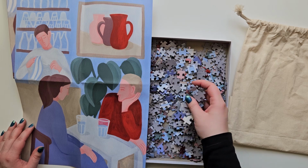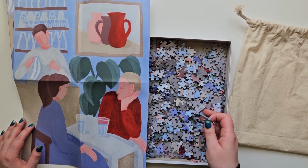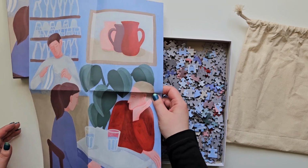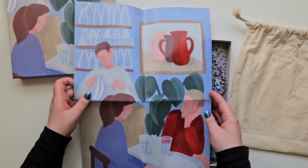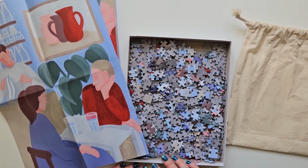But once again, the pieces seem lovely. Excited to see about the fit. That's really the only thing that could go wrong right now. The pieces really feel lovely. I really love the packaging. I love the poster. I love the bag. So yeah, I have a strong feeling that this will be a lovely experience to put together.